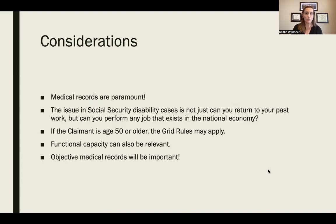Certain considerations with respect to epilepsy, as is always the case with Social Security cases, medical records are important. The issue in Social Security disability cases is not just can you go back to your past work, not just can you go back and do work that you've been trained for, but can you perform any job that exists in the national economy? If you've watched my videos or webinars before, you know I call nurses out.